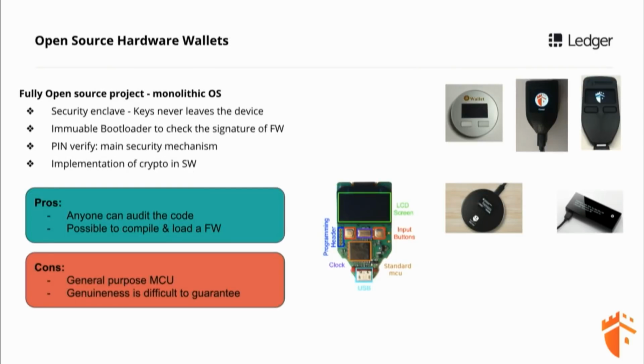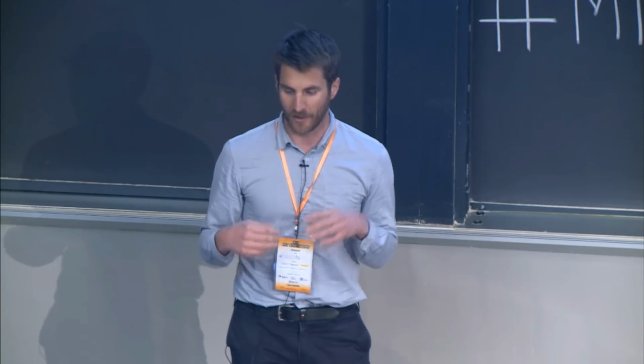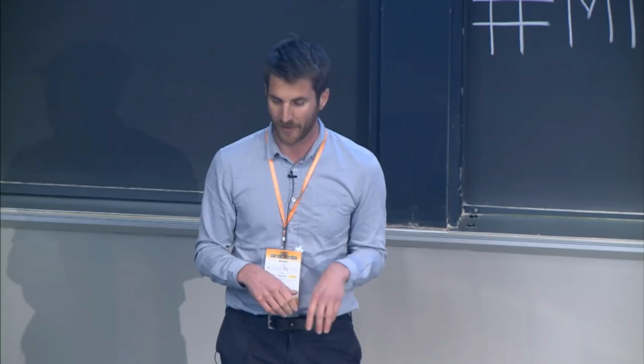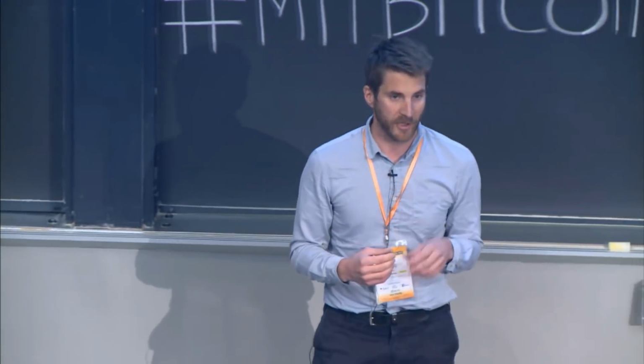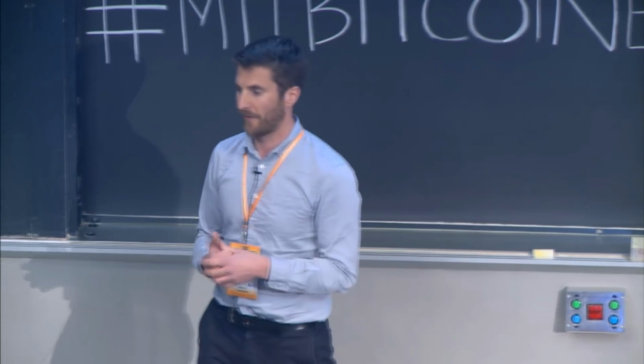The target of our evaluation is Trezor. Trezor is the most popular open source hardware wallet, and it's used as a basis for all the other open source hardware wallets. It's a fully open source project which implements a monolithic operating system, and it acts as a security enclave. That means that the keys remain inside the circuit, and they never leave the circuit. I mean, we hope so. It implements an immutable bootloader, which is in charge of checking the signature of the firmware which runs on it. The main security function is a PIN verification. That means that if the user does not enter their PIN, they cannot do anything with their funds.